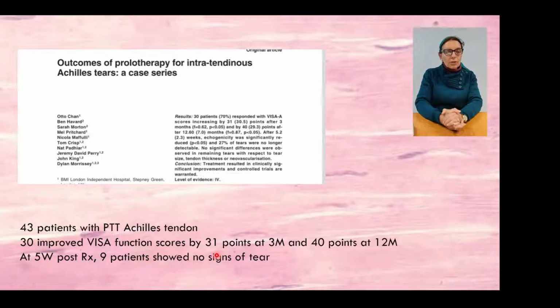Shan did a case series of 43 patients with partial Achilles tendon tears, and he injected them once with hypertonic dextrose into the tear under ultrasound, and he followed them up for 12 months. At the end of 12 months, he found that 30 of them had improved VISA function scores at 3 months, and 40 points at 12 months follow-up. In addition, he looked at these tendons under ultrasound 5 weeks after the injection, which I think is way too early. We just talked about how the whole remodeling process takes months, up to a year. But he did this 5 weeks after the injection, and he found that 9 of these patients had absolutely no signs of tear.